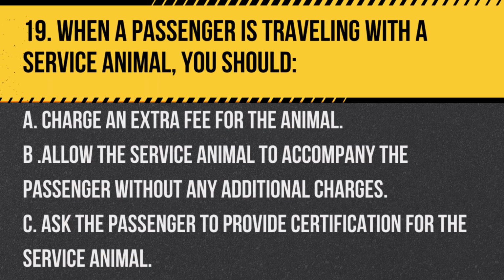Question 19. When a passenger is traveling with a service animal, you should: A. Charge an extra fee for the animal. B. Allow the service animal to accompany the passenger without any additional charges. C. Ask the passenger to provide certification for the service animal. Answer, B. Allow the service animal to accompany the passenger without any additional charges.